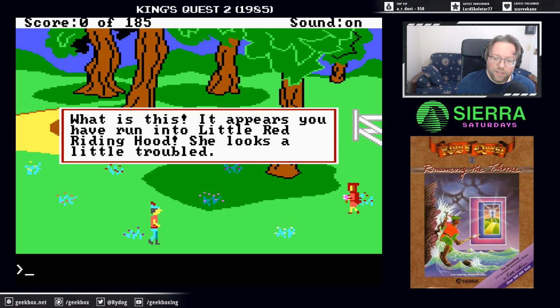And as with the first game, there are screens where random characters will show up, and either you'll have to help them, like in this one, or they'll try to kill you. Really annoying random deaths.